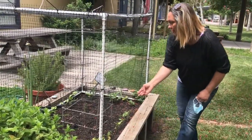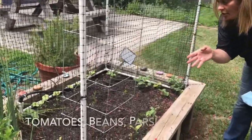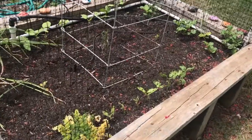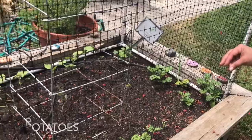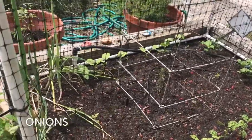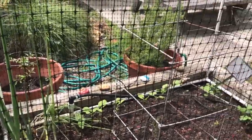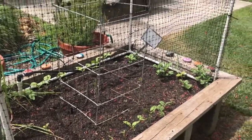And then here in the garden, Mrs. Sachs has planted a tomato, beans, parsley. I've got some potatoes, I think, even growing up in the corners there. We've got some onions, a lot of yummy foods to try when they grow nice and tall. They're still seedlings, they're still young, but they'll be coming up soon.